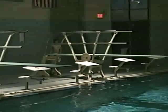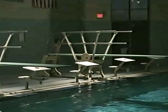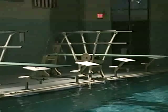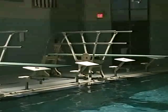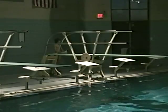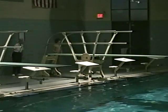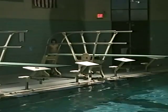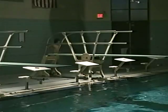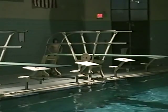Diver's making jokes. So they're still going to score the dive. So we'll get half, 5. Four and a half, 5, 5, 5, 4.5. So we're pretty much in a dead standstill right now. And we'll come back with you as soon as we find any results.